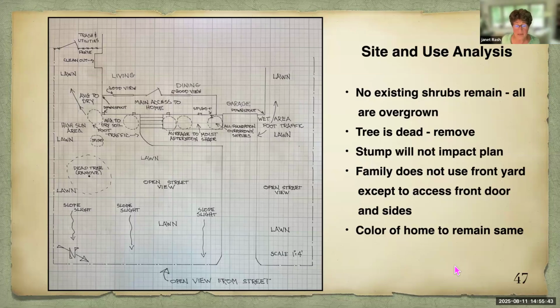But you notice that I paid attention on the lower right to the open view from the street. I found what might be, because of a downspout, a wet area on the middle right. On the left, it's really hot and sunny because I do know where the sun is going. So it's a high, hot, sunny area on the left-hand side of this lawn. And we want to keep the view open to the street. They have a lot of lawn. Okie dokie. So that's my site and user analysis.